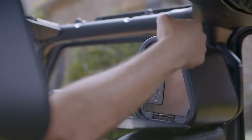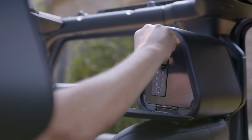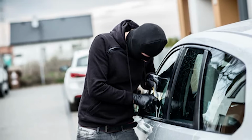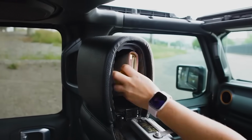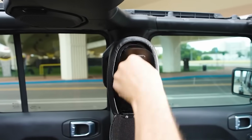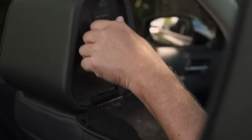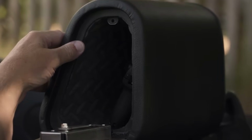It also meets OEM safety standards, so in the event of a crash, the headrest protects the neck just like the original. In the US, a firearm is stolen from a car every 15 minutes, and thieves always check the usual spots: the glove box, the console, and under the seat. But a headrest? That still looks like nothing more than part of the seat. Prices start at $300, depending on the vehicle model.